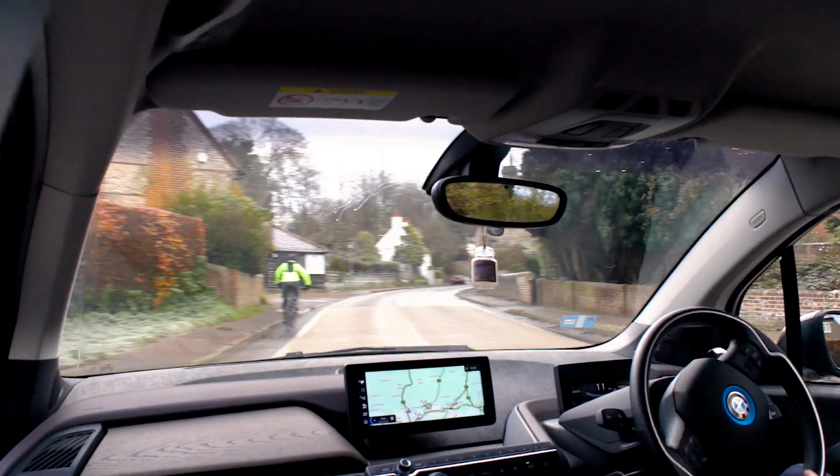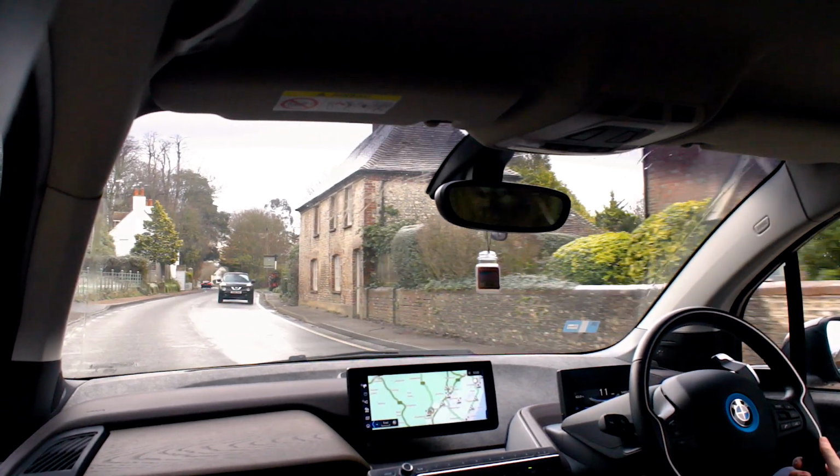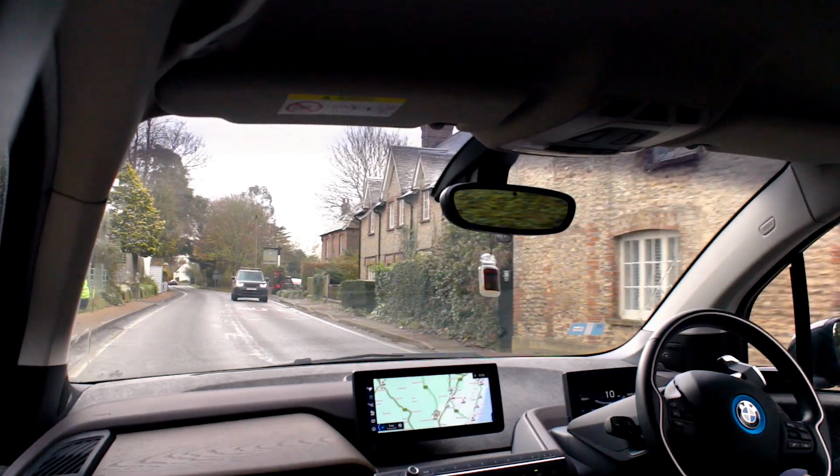The suspension in this car is very firm and can be a bit harsh. I guess the big wheels and the stiff chassis don't really help, but to be honest, it's not so terrible that I care too much about it.